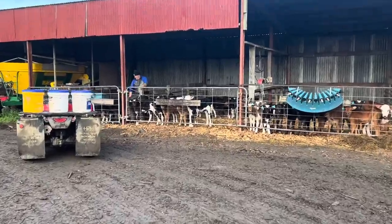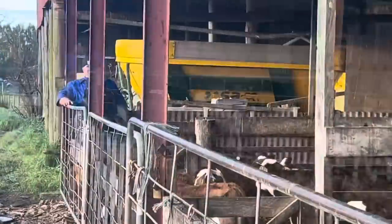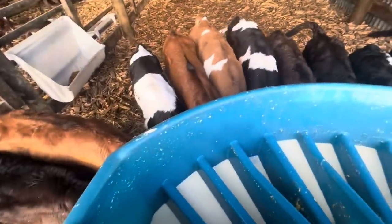And get on to that, so we can get the bobbies in the pen first thing. Dad's down there today. He's got the hard job, looking after the little calves. I'm just gonna stay here, look after these big fellas.